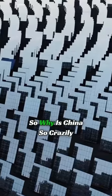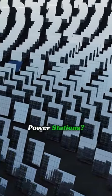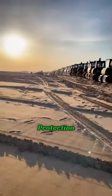So, why is China so crazily building photovoltaic power stations? There are two reasons. One is energy security. The other is environmental protection.